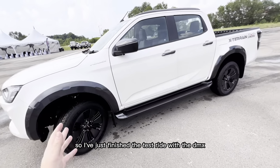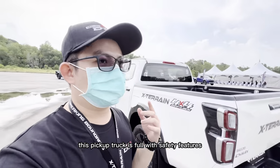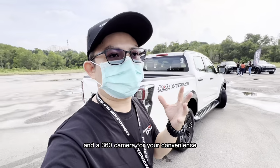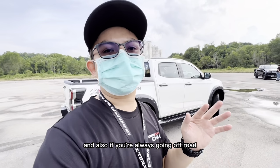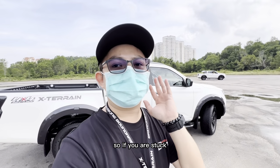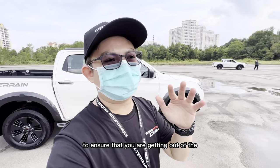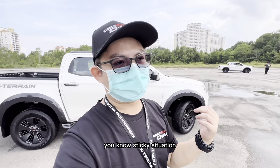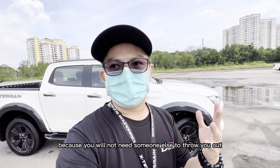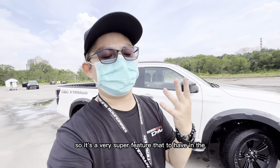So I've just finished the test ride with the Dmax. One hell of a car, though. This pickup truck is full of safety features and a 360 camera for your convenience. And also, if you're always going off-road, doing muddy trails or something like that, and you are stuck, there's a diff lock function to ensure that you get out of the sticky situation. It is a very good feature to have, because you will not need someone else to tow you out.